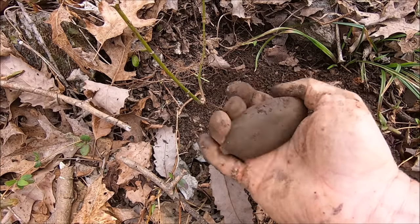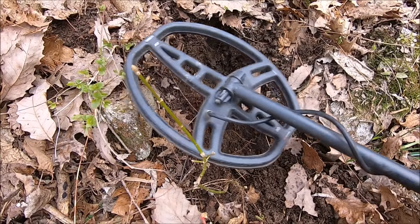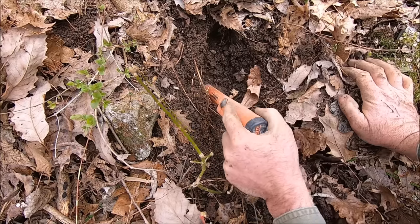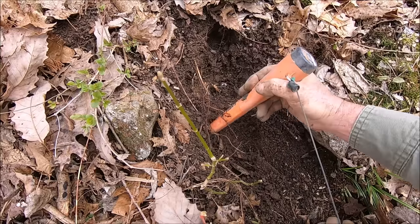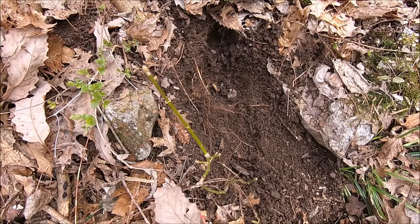Ooh, maybe the next signal. Okay, we're just above where I found that spoon, about 6 inches. Got another signal here. Not quite as cheerful as the other one, but it's pretty good. Might have heard the camera a little bit on that one, but let me pinpoint it. Yeah, still deeper. There's so much iron in here too, so it's right in there. Probably down another 3 or 4 inches at least.